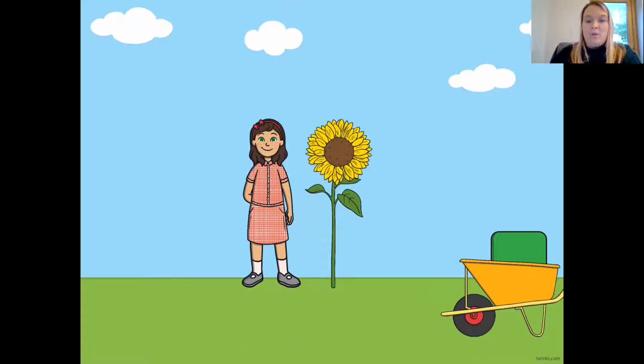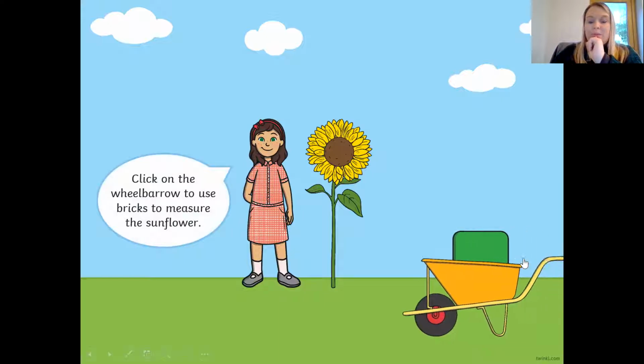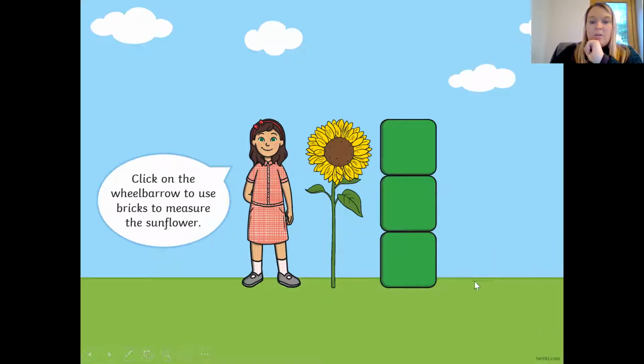Okay, so we've got a taller sunflower now. What do we think? How tall do we think this one's going to be? Just have a think. How many blocks? Okay, let's give it a go. So we've got 1, 2, 3. 3 blocks tall.